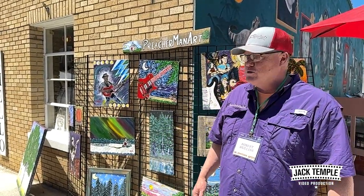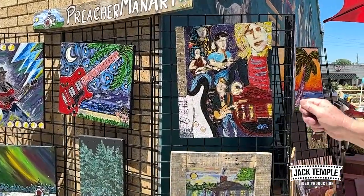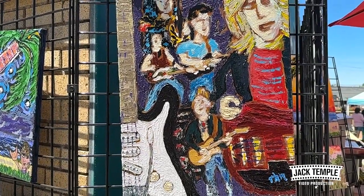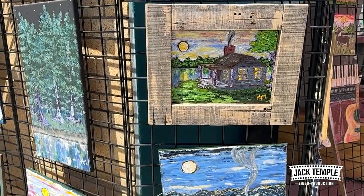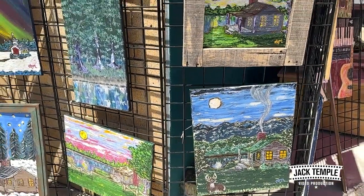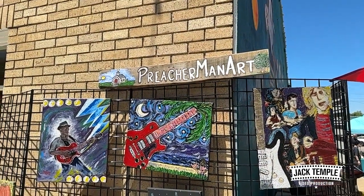Yeah, I use acrylic paint with a palette knife, and I just try to get paint on there thick where it won't ever crack, peel, and all that kind of good stuff. And you'll really enjoy it. Hopefully, the art that I make will bring you joy. Thank you, Robert.